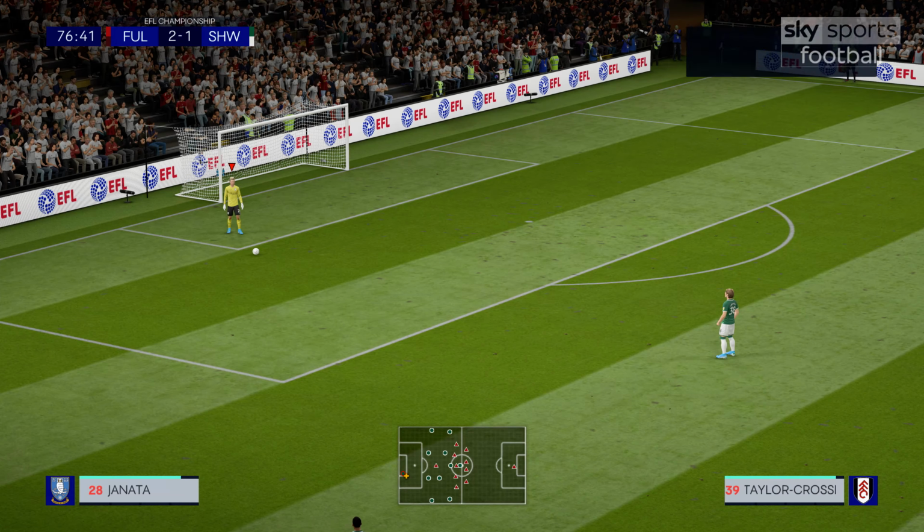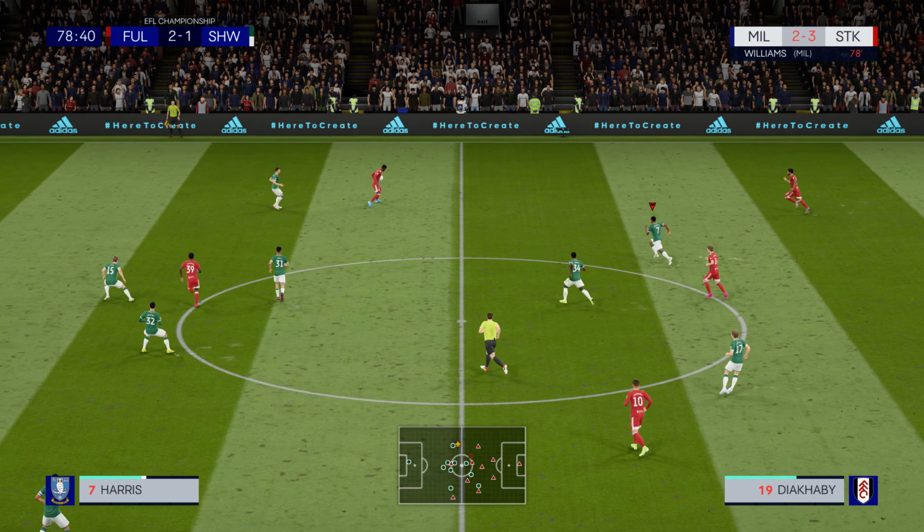A switch of tactics now. Let's pop over to Alan McInally, who's watching the Millwall game. And I believe, Alan, you've got a goal to tell us about. It's a second goal for Millwall. 78 minutes played. 3-2. Well, many thanks, Alan McInally, keeping us up to date as usual.